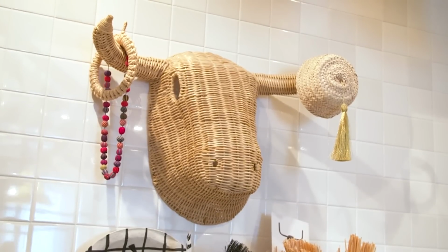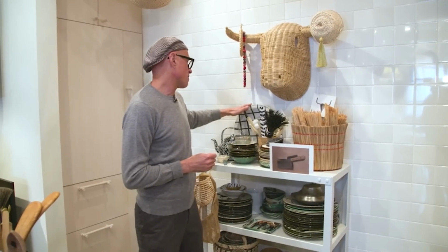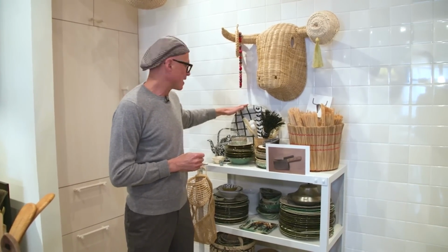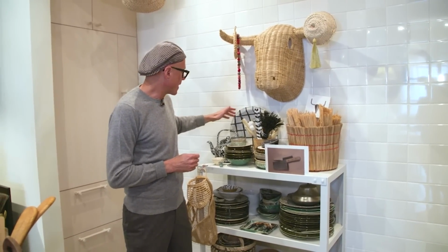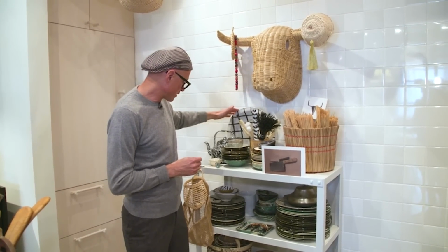For example, I have a lot of papier-mâché items, and a lot of them are made by an artist from Belgium who's also featured in our book. Her name is Isabelle de Borchgrave. So, this feather or this plate that's here, I love how all of these handmade items work together and how they have a dialogue with each other.